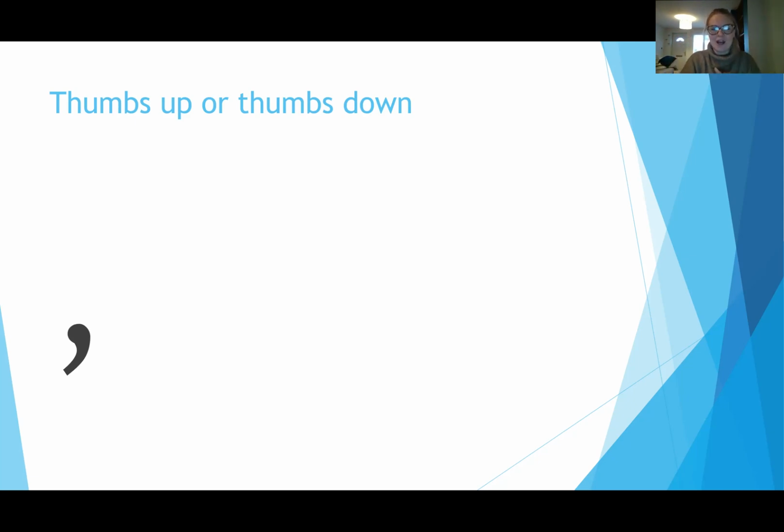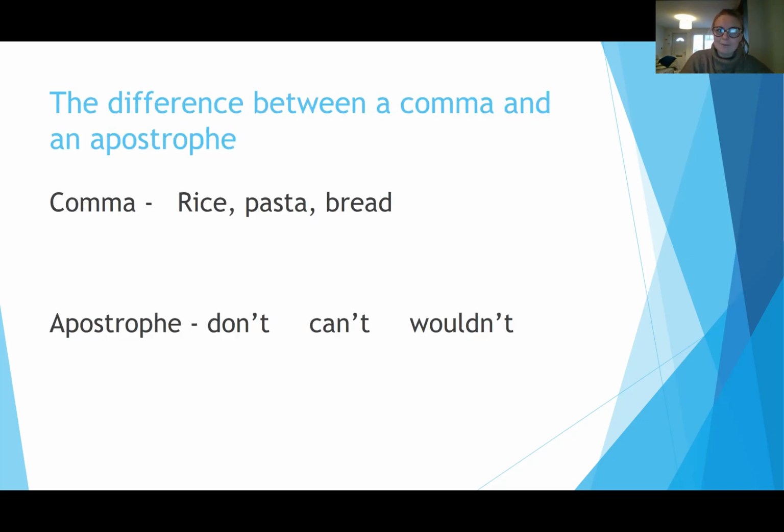So, I know what you're all thinking. Mrs. Clark, that looks a lot like an apostrophe that we just spent 2 weeks learning. Are you trying to say that it's actually a comma as well? Well, no, not exactly. So if you look here, there is a big difference between our comma and an apostrophe.